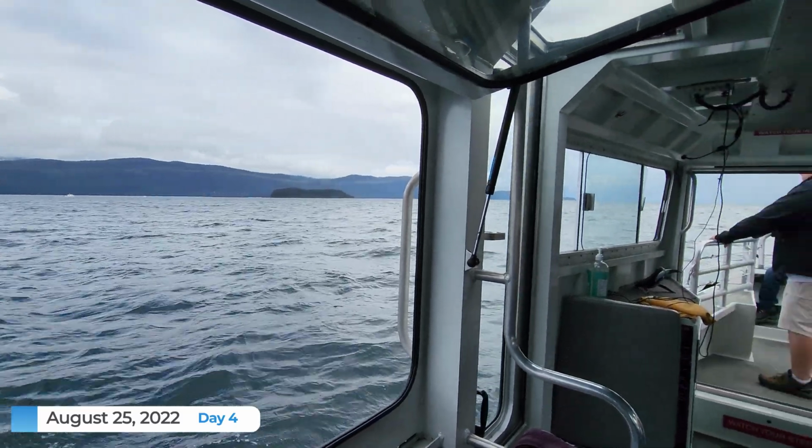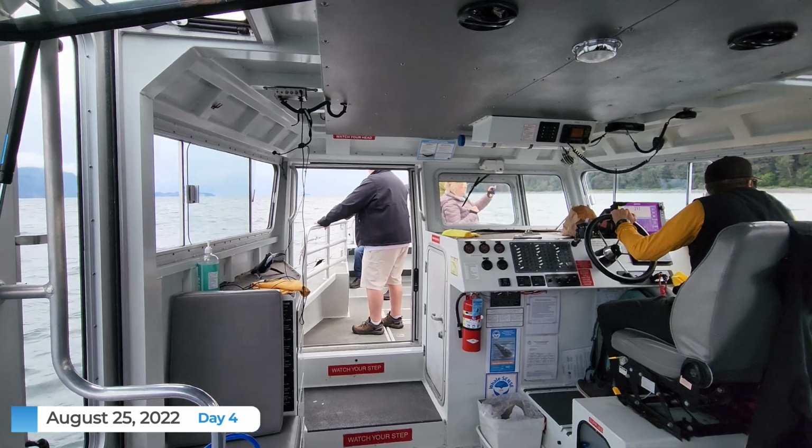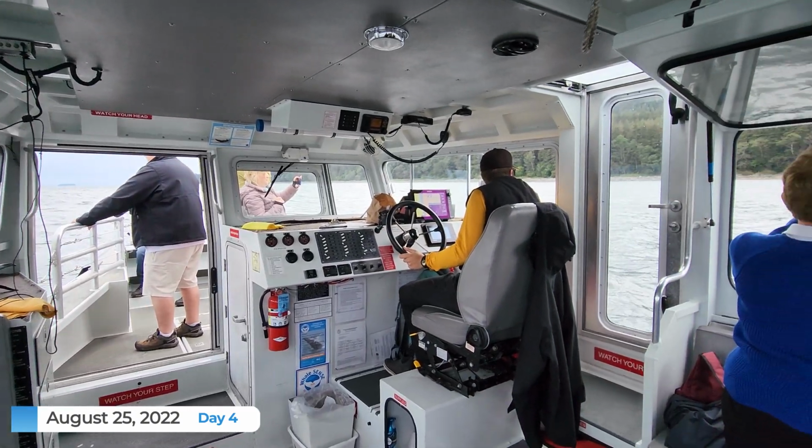Back to the whale watching. This boat was pretty cool. It was a photography boat, specifically for photography. It was real low to the water level and glass all around.